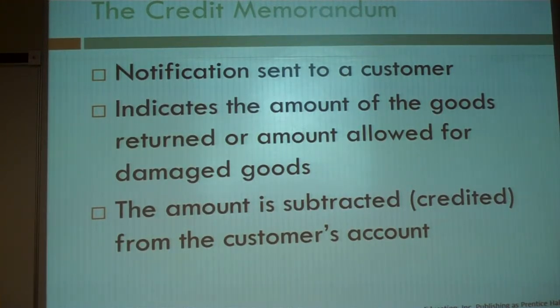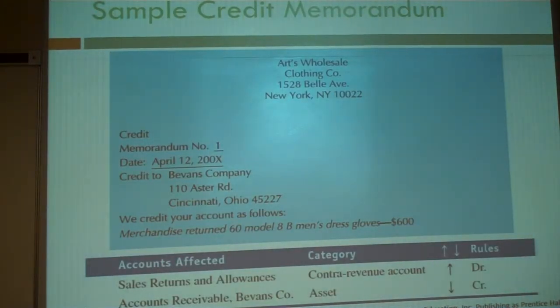I was at Joann's Fabric this weekend, and if you're buying the last part of their bolt of fabric, if it's under a yard, they'll give it to you for half price. So somehow they need to write that up on their ticket, that that last part of that bolt they gave it to you at a discount. So it's something that we've got to keep a record of, or our inventory's not going to be correct. The amount is subtracted, or we call it credited, from the customer's account. That's the credit memorandum. Here's just an example of what a credit memorandum might look like. Merchandise returned, 60 model 8B men's dress gloves, $600. Sales returns and allowances, what kind of an account is that? Contra revenue.